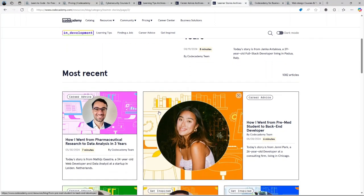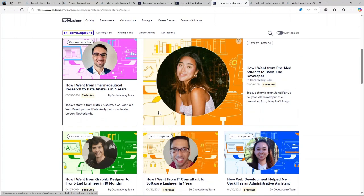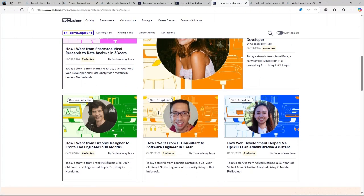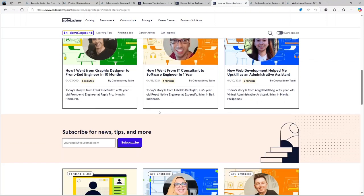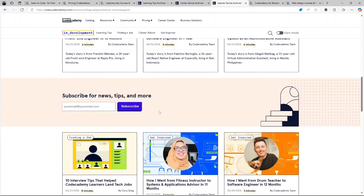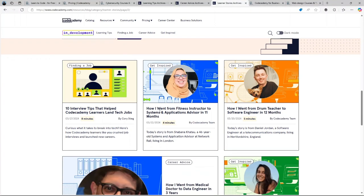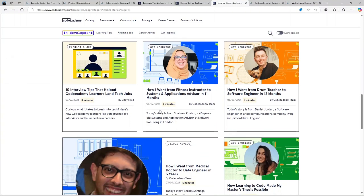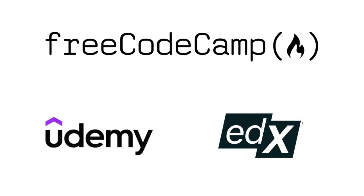If you are a beginner or someone seeking structured hands-on learning, Codecademy is an excellent choice. But if you are an advanced coder looking for in-depth training in niche topics, you might find its offerings a bit limited. Overall, Codecademy is a great investment for anyone serious about building or enhancing their tech skills in an ever-evolving digital world. If you're looking to try other alternatives, you may explore Free Code Camp, Udemy, and EDX.